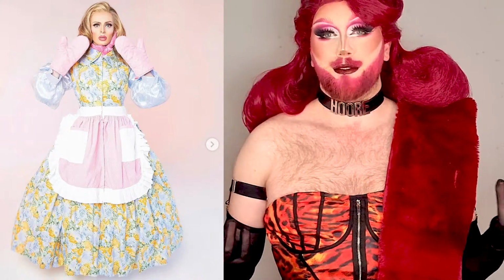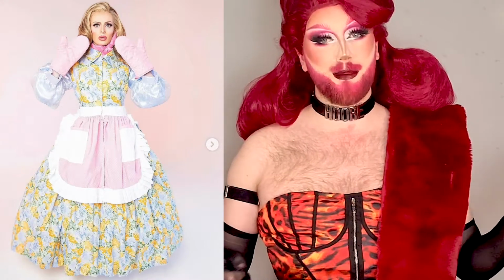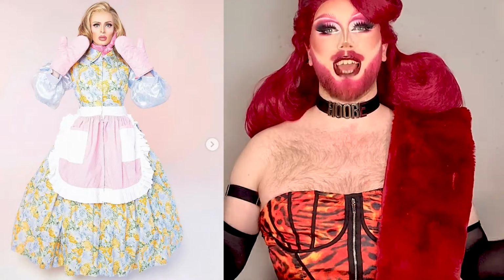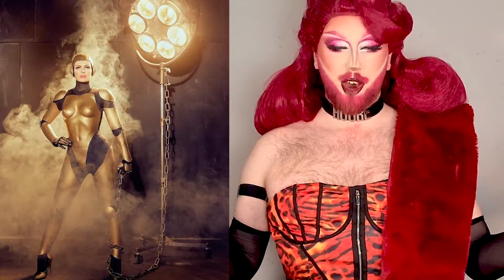And she pulled it out even further with having props as well, which is something I think a lot of the queens are missing out on. She had a baking tray with little gingerbread men on there, which I thought was fantastic. Great idea. Just amp up the character even further, tell that story to us through the screen and to the judges. And then she takes off the dress.